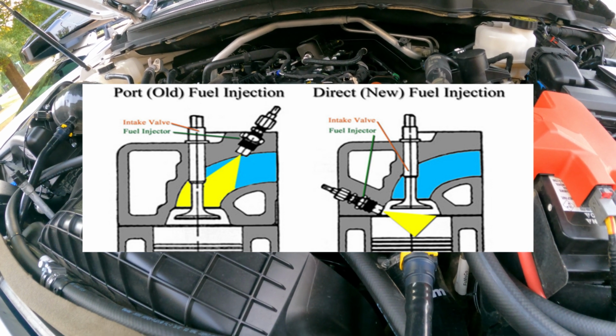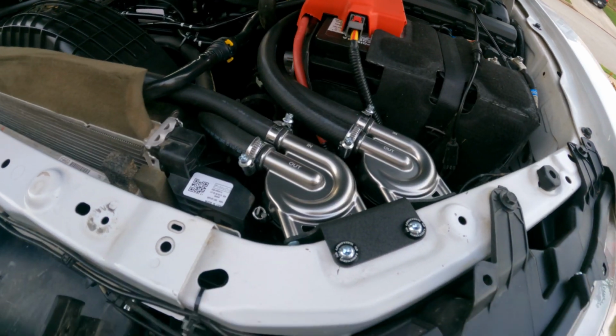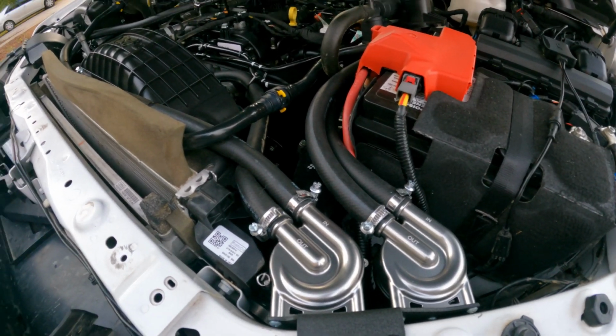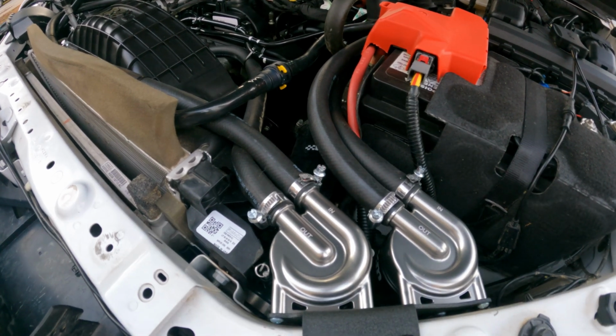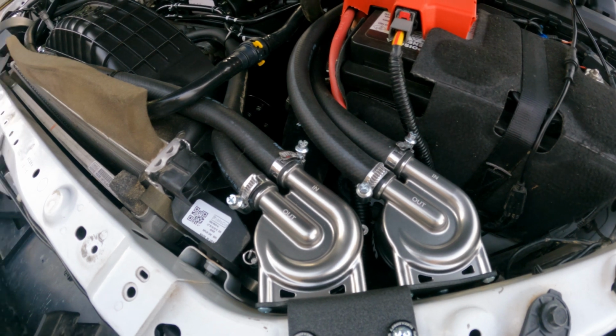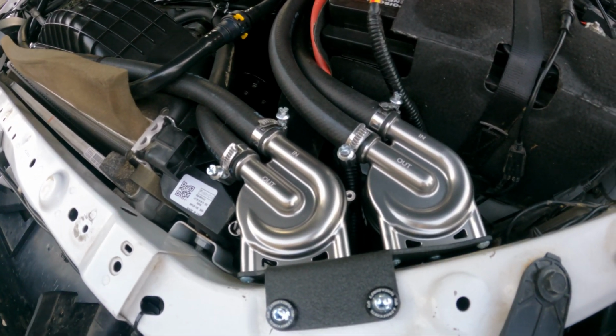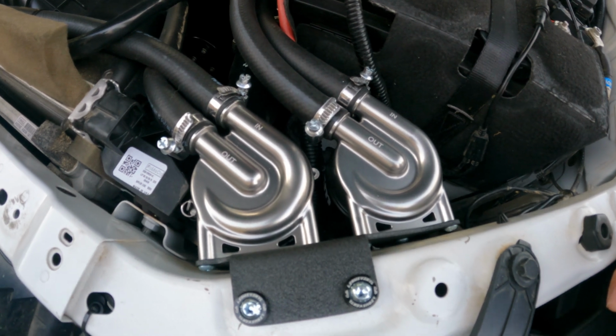So the catch can acts as a filter. The only downside is, you know, it's expensive, and yeah, you can buy cheaper ones, but the catch can system from Mountune is really designed well, and it has a different type of way it catches the oil.